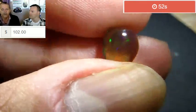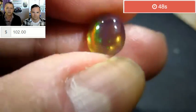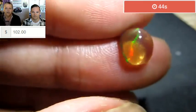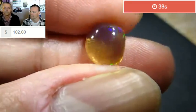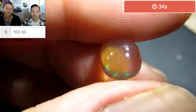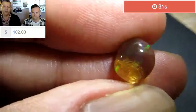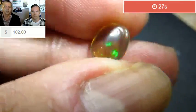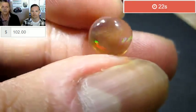Where this volcanic one from Australia is 100% natural, taken out of the ground and just polished. Such a nice stone, and for $100. Wonder what the owner's going to do with it. Keep it in a collection, or make it into a piece of jewellery. It'd be good to have that sitting there compared to some Ethiopian opal, wouldn't it? You'd understand the little bit of darkness. It's got a honey base, which is nice. Yeah, it's a little bit dark inside.